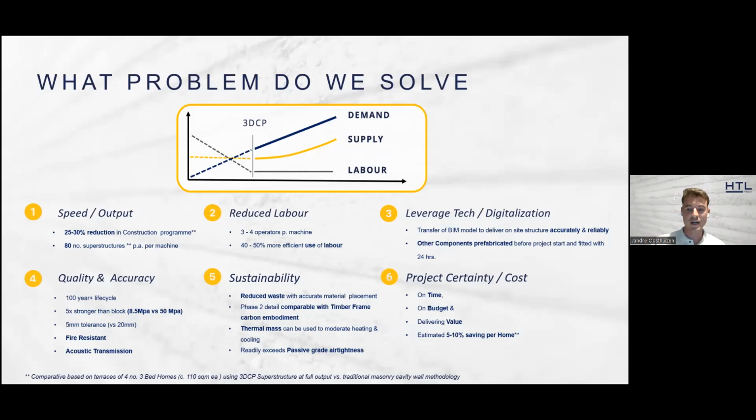In terms of sustainability, a great advantage of this technology is the ability to place material only where it needs to be. Inside our BIM models and designs, we have our openings for windows and doors, so the printer is smart enough to see that's a gap in the superstructure. It passes through the opening without extruding material, which gives you that accuracy and the waste reduction.